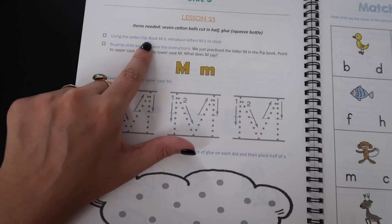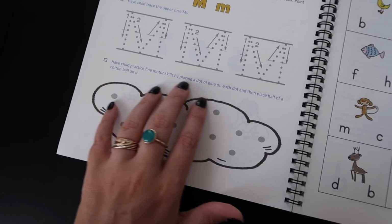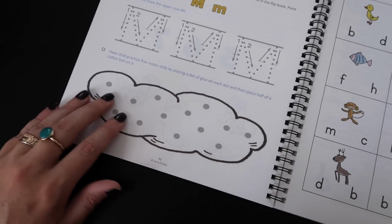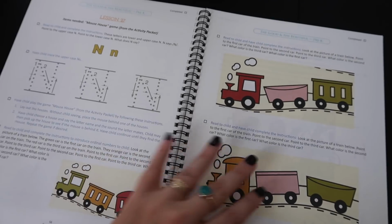Okay, so about the middle of the book, now you're using the letter flip book M through S, introducing letters M through S, having them trace it, having them practice their fine motor skills by placing a dot of glue on each dot, then placing a cotton ball on it, matching the first letter. So that's kind of what we're doing here in the middle of the book.